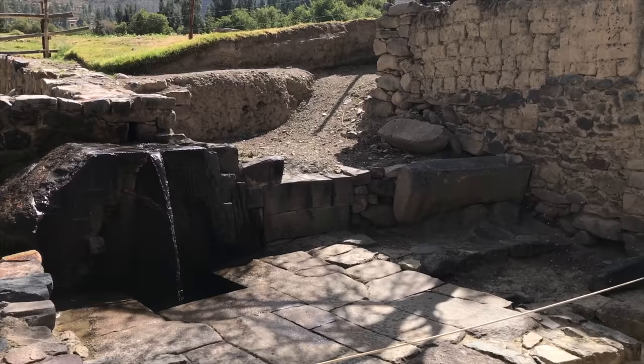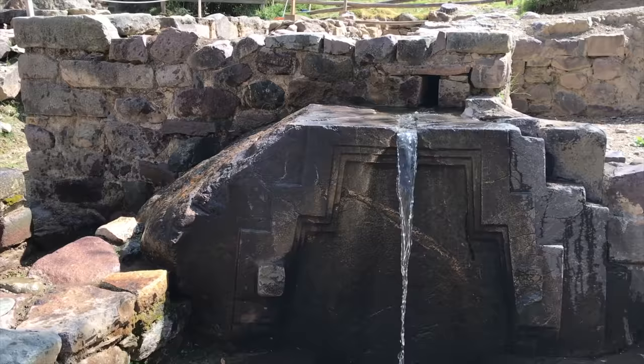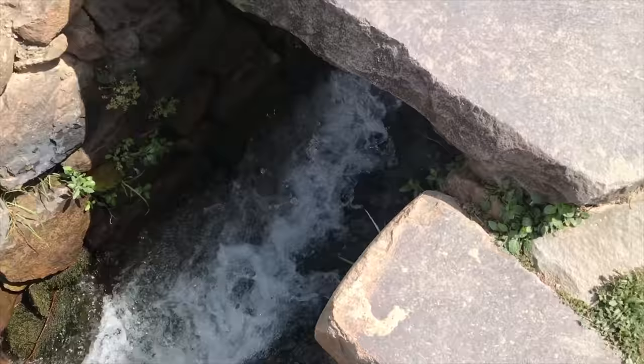Now we're coming up to a fountain that the Inca altered. The original fountain itself, here you see again the Inca construction, then the superior older work. The Inca put the channel in the top of it, and more Inca work. Again, freezing cold water coming down from one of the Andes, quite possibly the Andean mountain called Chicon.